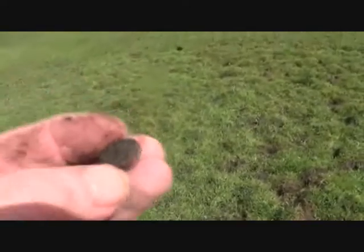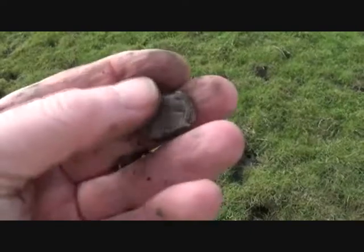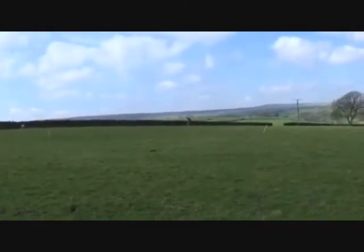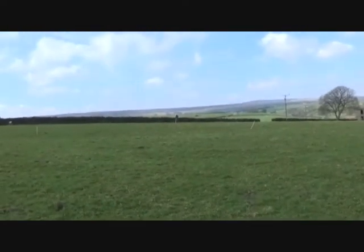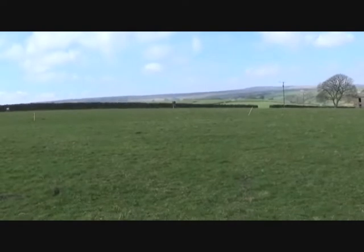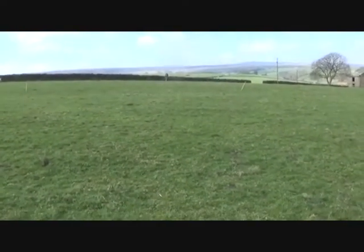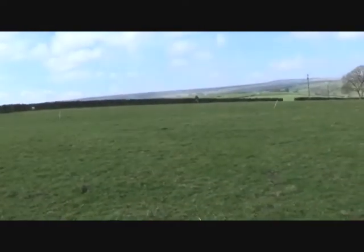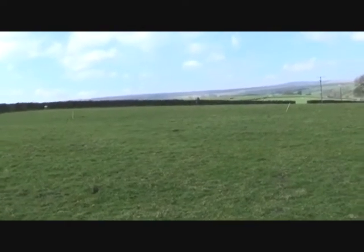Hey, I got a button. Right, I got myself a seal. There's Stephen over the far side. Have you got another one? No. I've got one. Okay. Yeah. I need to get another one then. He's right chuffed, he's got one.